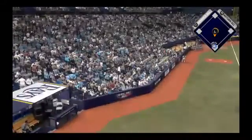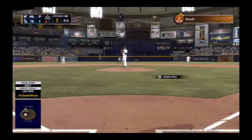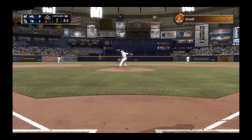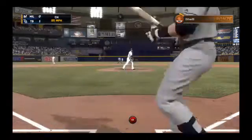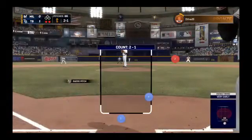Swing and a ball pulled foul into the lower level and left. Looking to punch him out again. The pitch. Swing and a miss on the changeup, and there are 2 gone. Ready for another shot now.